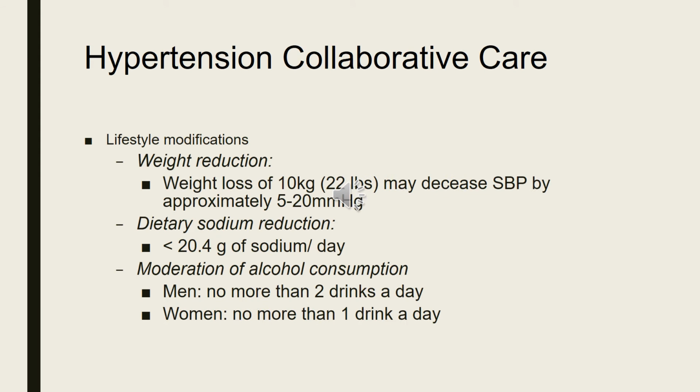Okay, hypertension, the hypertensive collaboration. We already talked about modifying things. If they are overweight, lose weight. Something as simple as losing 22 pounds may decrease the systolic by approximately 5 to 20 millimeters of mercury. Dietary sodium, reduce it. You need to be less than 20.4 grams of sodium per day.